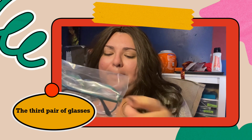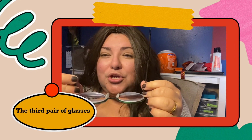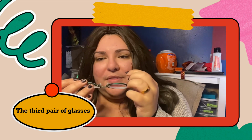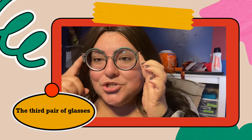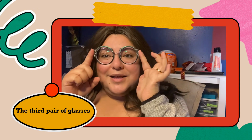The third one. They all come with their little cleaning thing. Mind you, I have astigmatism. Yeah, that's why my glasses are thick. You could make them thinner. They did it pretty thin enough. Oh my god, these are so adorable. Look at these. I love them.